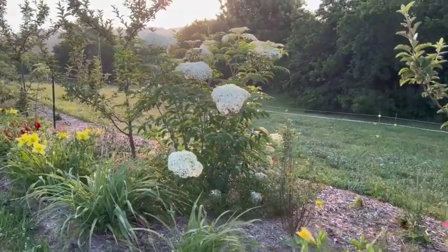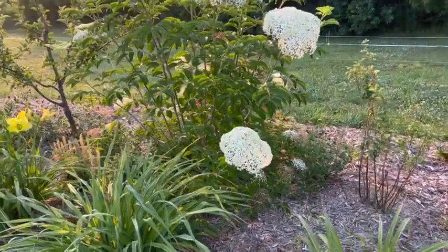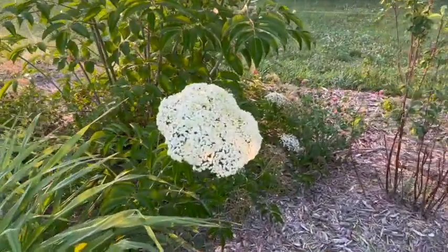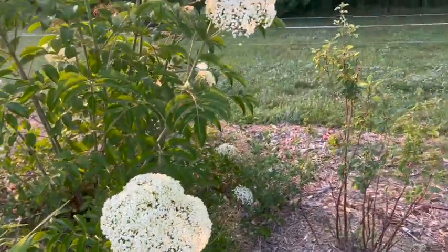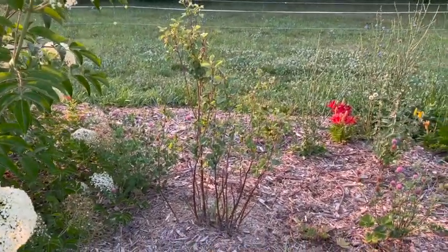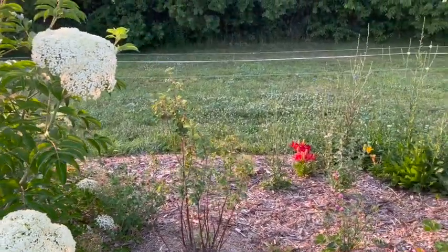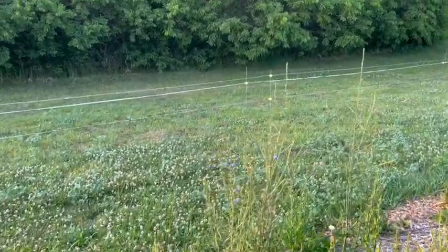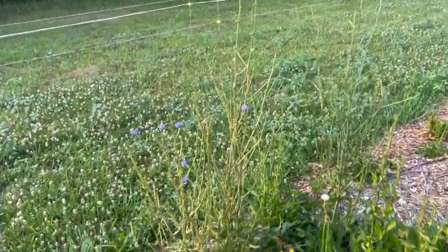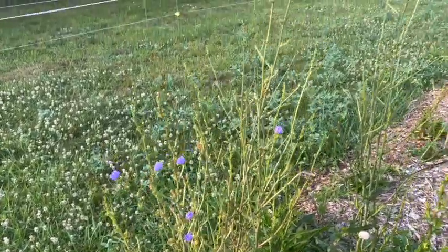Look at those elderberry. So beautiful. The serviceberry lived. That's the Standing Ovation serviceberry. Oh, we have chicory blooming. Chicory's supposed to be a medicinal too.